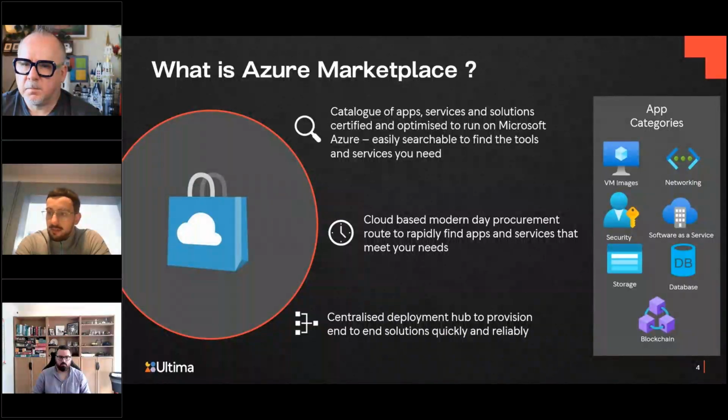Traditionally, there could be a deep, enriched procurement process behind some of the things you're purchasing, and this deployment hub can centralize a lot of the end-to-end solutions that you want to provision. It's quick, it's reliable, and it's backed by your partner of choice, being Ultima, as well as our deep partnership with Microsoft, so that there is a good layer of support utilizing this method.